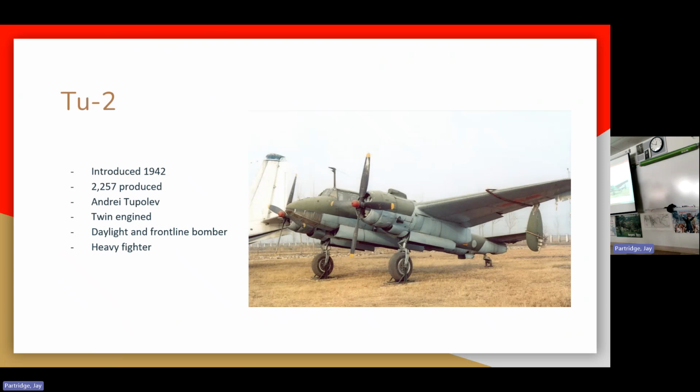And this was a daylight and front-line bomber, and it was a heavy fighter plane. So as you can see, this is a bit bigger than the ones that we've seen before. More of the gunner planes and stuff like that. And this handled more just bombing and stuff like that.